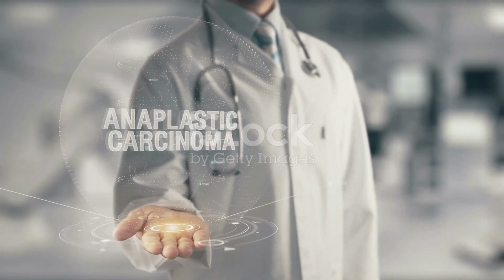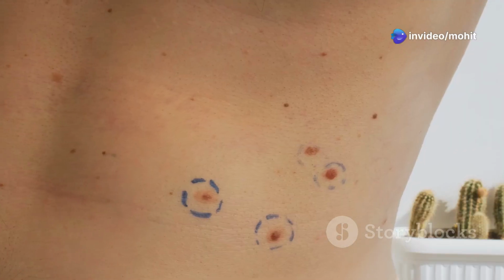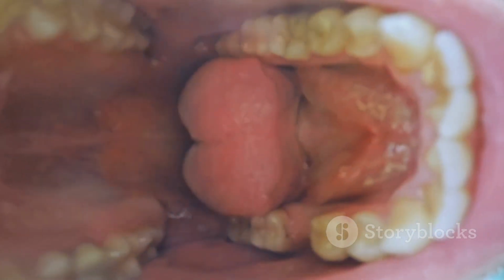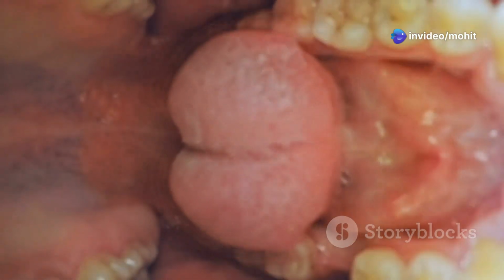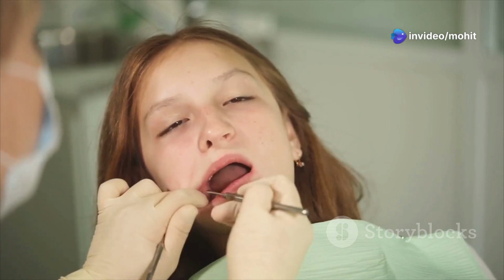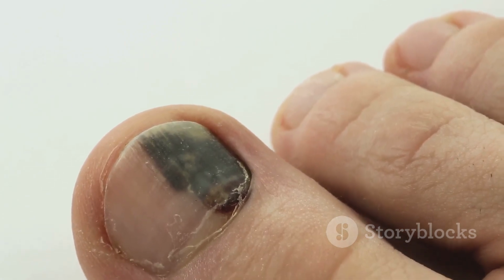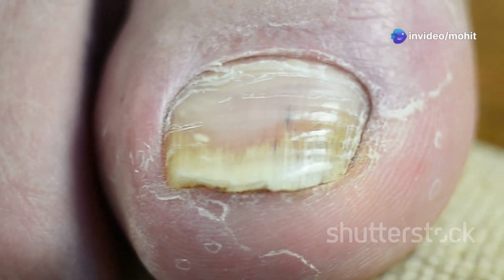Squamous cell carcinoma can be categorized into different types based on where it develops in the body. The most common type is cutaneous squamous cell carcinoma, which affects the skin. Mucosal squamous cell carcinoma, on the other hand, develops in the mucous membranes that line your mouth, nose, throat, lungs, and other organs. These can be trickier to spot because they often resemble common mouth sores or other benign conditions. There's also a type that affects the nail bed, called squamous cell carcinoma of the nail unit. This often presents as a persistent sore or growth around the nail and can sometimes be mistaken for a fungal infection.